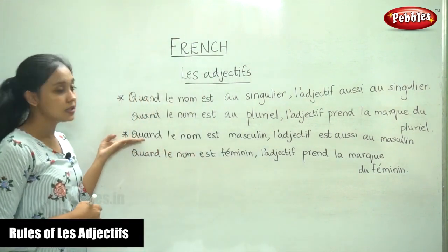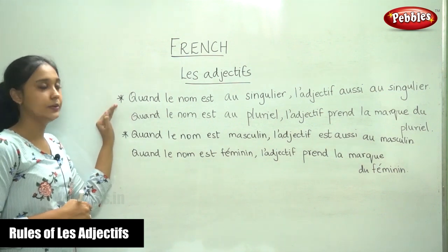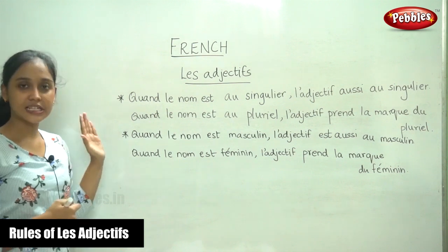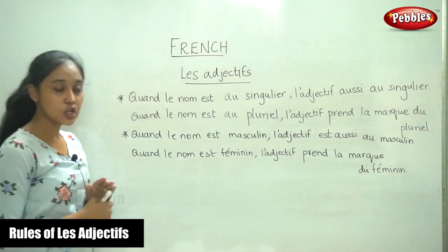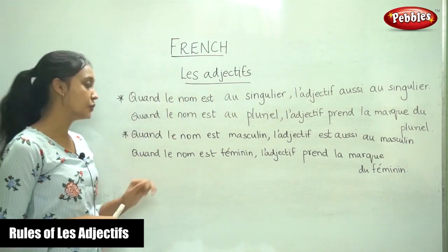Similarly, the second rule, so that was the first rule, singular and plural. The adjective must agree with the noun. If it is singular, the adjective is also singular. If it is plural, the adjective is also plural.